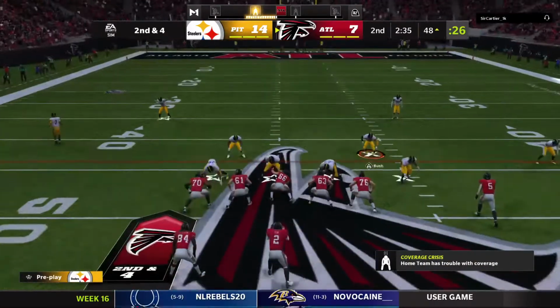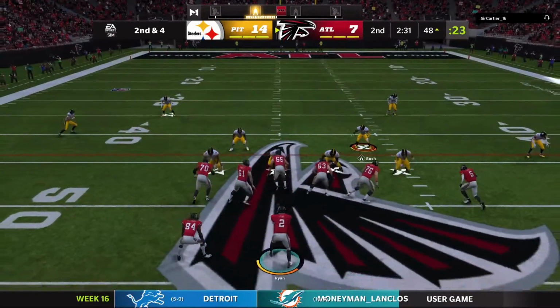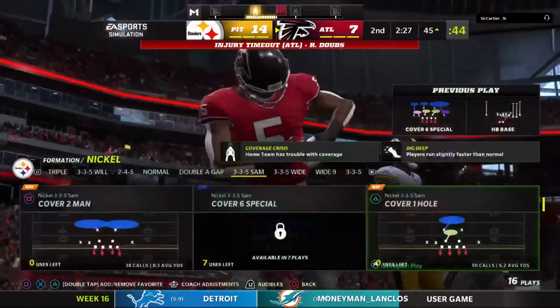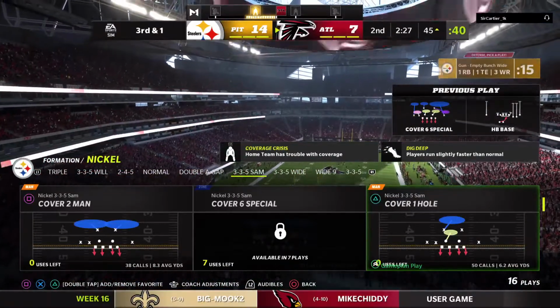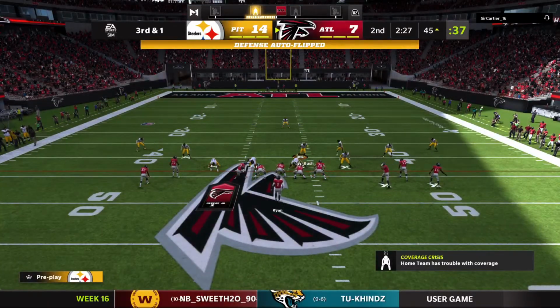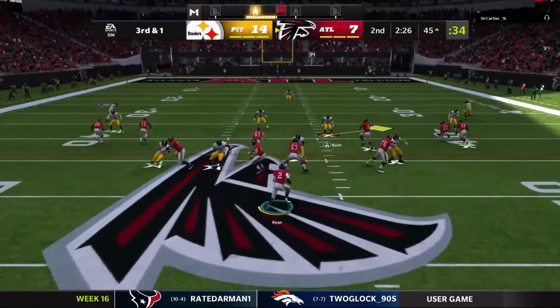Here's 2nd and 4. A shotgun handoff to Patterson. And tackled down after a gain of 3. Leaves him with 1 yard to go on third down. That's some good tackling there to keep him short of that yellow line. Yeah, defensively, all I'm thinking is that on that play, get me to third down. Get me into a position where I can make one more play and get my defense off the field.